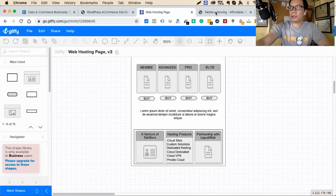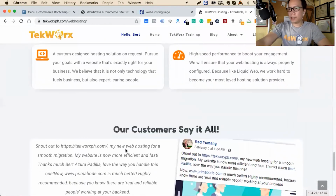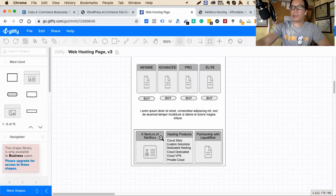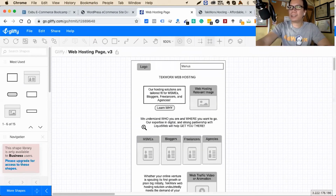Tapos additional content sa baba. Ito, nadagdag na lang yata to eh. And then the footer section, which is this. So, yan. So this is how we created the TechWorks hosting page.